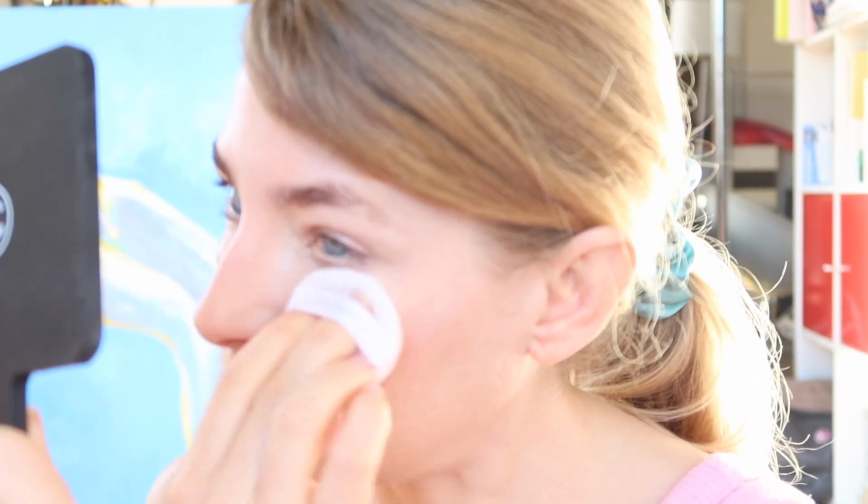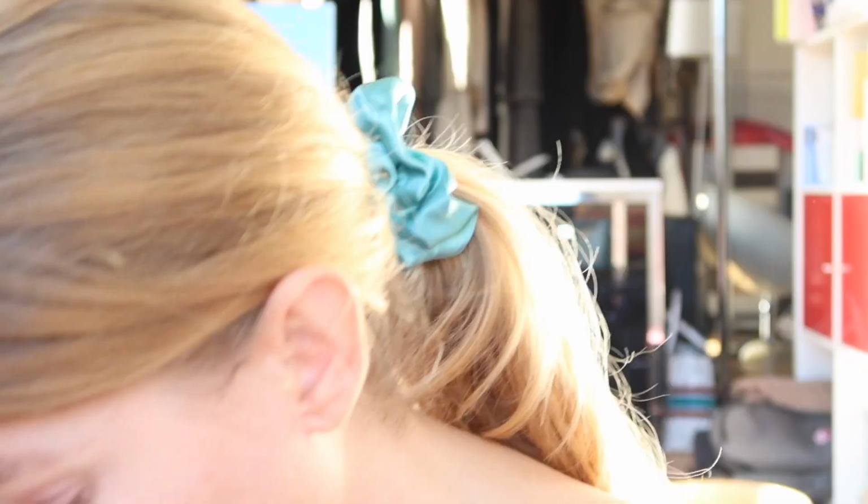So lately I am trying to. For the sake of those around me. See, the finish looks so much better. Mascara. Actually, should I curl my lashes? Maybe I should. I don't know what to do. Let's curl them a little bit.